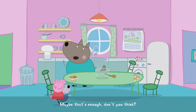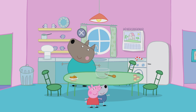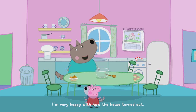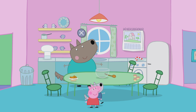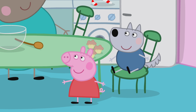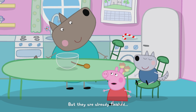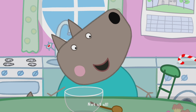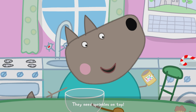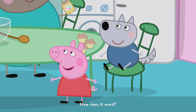Maybe that's enough, don't you think? I'm very happy with how the house turned out. Would you like to help me with the cupcakes? But they're already finished. Not at all. They need sprinkles on top. Ooh, how does it work?